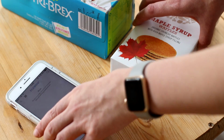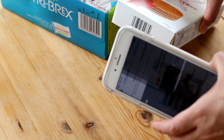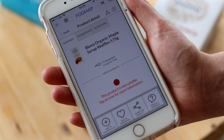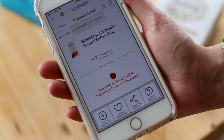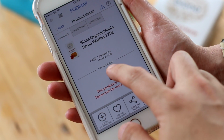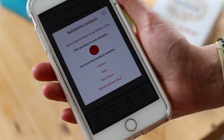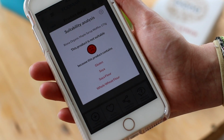Okay, so I thought I'd scan something else now. These are some maple syrup waffles. So you just go on the scanner again. And oh no, I've got a red sad face here. It says this product is not suitable. Tap on the icon for more information. And then you can tap on the icon and it will show you the reasons why this product isn't suitable. So it says this product is not suitable because this product contains gluten, soya flour and whole wheat flour.